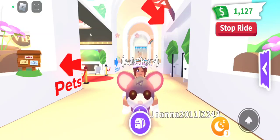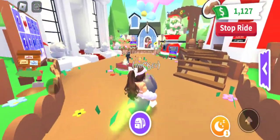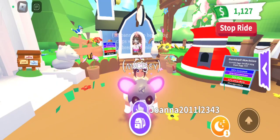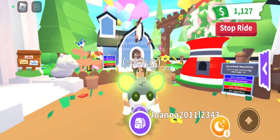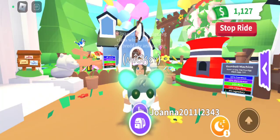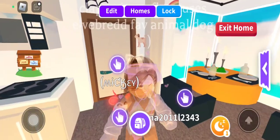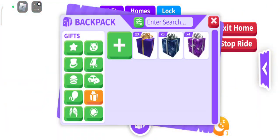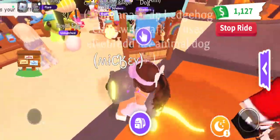So anyways, let's go into a trading server, since I'm literally in my private server. If I join a normal server with players, there might be many players around and I couldn't show you the update very clearly. So let's go into a trading server and see what offers we can get for our mega ride mouse. Okay guys, so we are in a rich trading server and now let's see if we can get some offers for our mouse. Hopefully we can, because I really don't like the mouse, thank you very much.